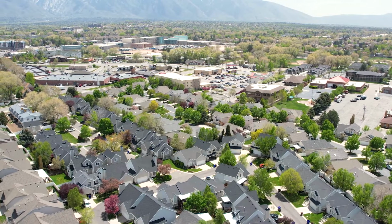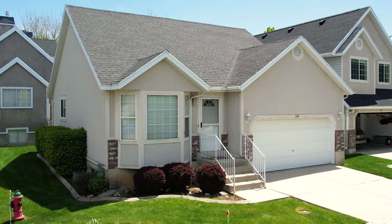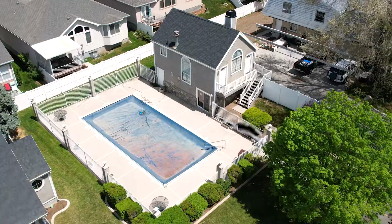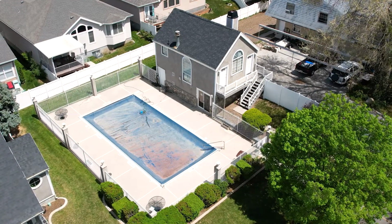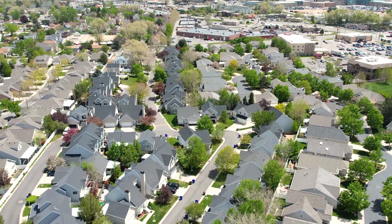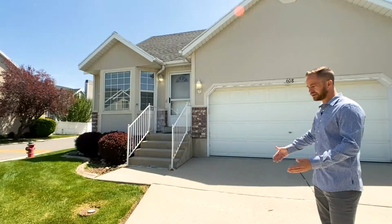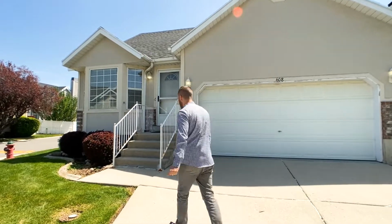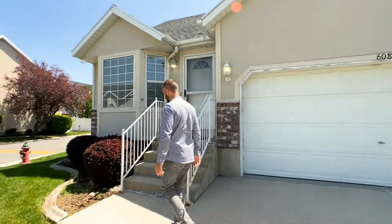I'm going to take you on a tour of this home and show you the layout as well as some of the features of it. Starting off, this home is in an HOA that includes a community pool just around the corner here, and there's lots of extra guest parking as well throughout the community, and you also have a longer driveway in front of the two-car garage where more guests could park. I'll take you on the inside now.